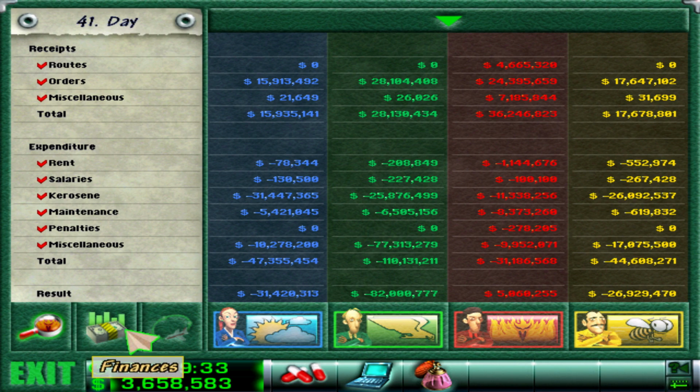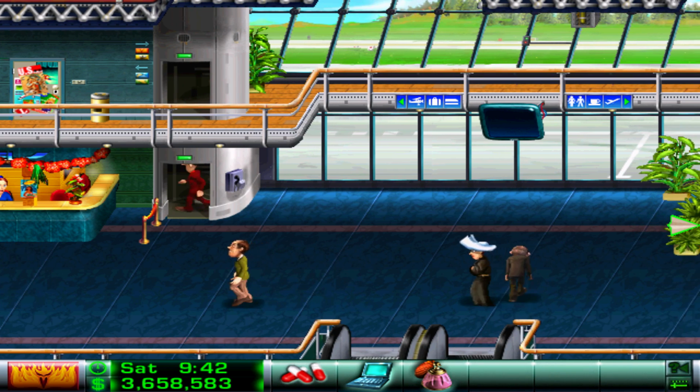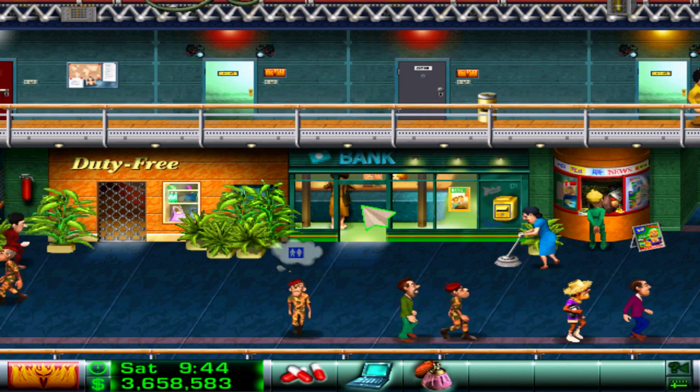We are doing relatively well on routes now though. I mean, routes is just going to get better and better by the day. We're doing very well on that. I am interested in the amount that everyone's got in their account. So, Sunshiner is actually the biggest, but that means they're less likely to go financially bust. So should I put the pressure on Honey and do a really, really bad sabotage? Because that's an option.